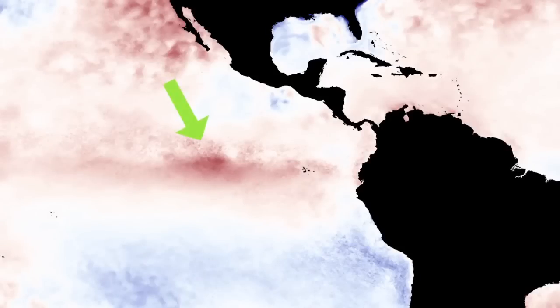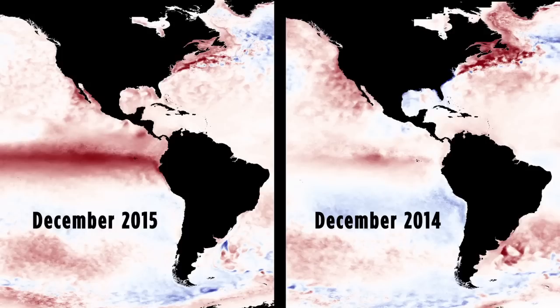So in the image here, the darker red colors indicate warmer water than normal and darker blue indicates colder water than normal. In the picture to the left, from December 2015, look at how red it is off the west coast of South America.